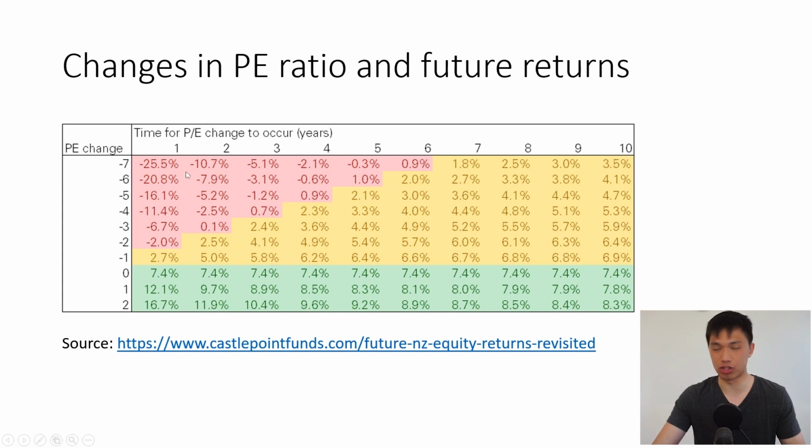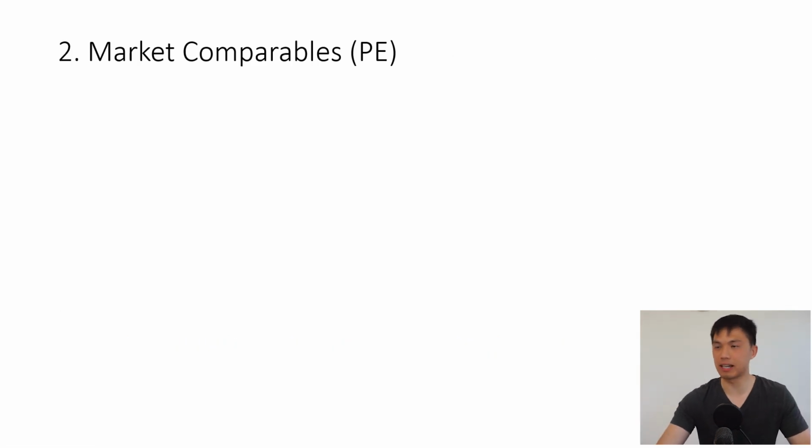Okay, so that is a big drop, and that is something that we might be able to see when a recession comes. Secondly, we'll take a look at the market comparables.